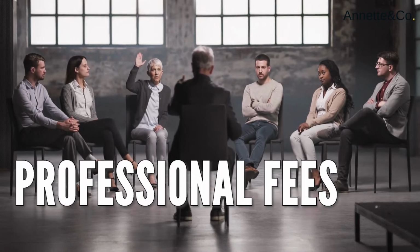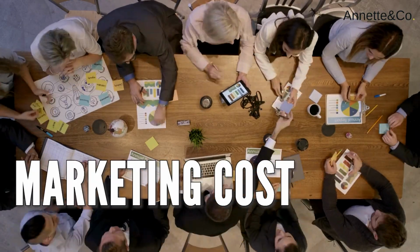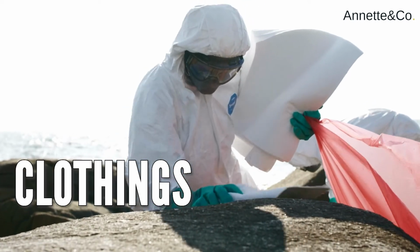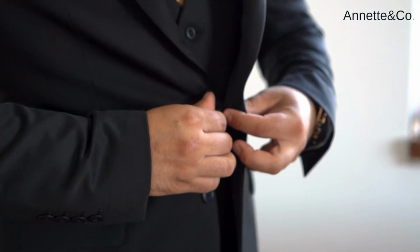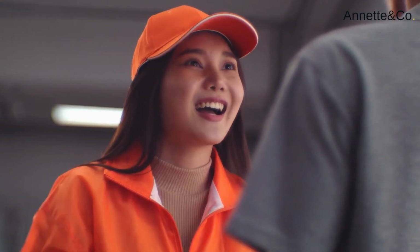And so some things that you need to remember to include are professional fees, including coaching, accounting, and legal fees, any marketing and advertising costs that your business incurs, bank charges, including Stripe fees and PayPal fees, clothing, but only when it is protective clothing or uniform. You can't put through general clothing for your business. For example, if you have to wear a suit for business, you are not allowed to claim that through your business. There has been numerous cases through the courts debating this, and the answer is that you can only claim clothing if it is protective clothing or if it is a uniform.